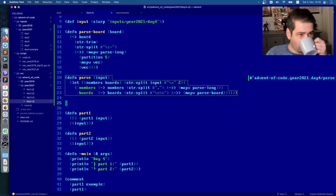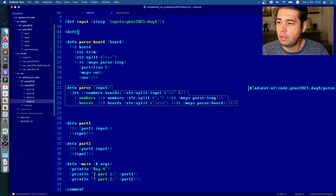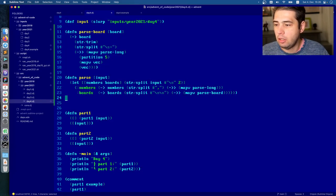maybe we need board as a separate structure. Maybe. Because it needs to keep track of marked numbers. Okay, record board rows, right? Or we can actually do it another way. I pressed something and everything disappeared. Okay, we can actually do it differently.